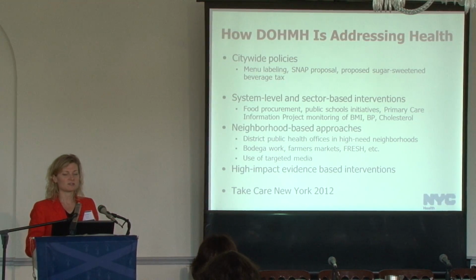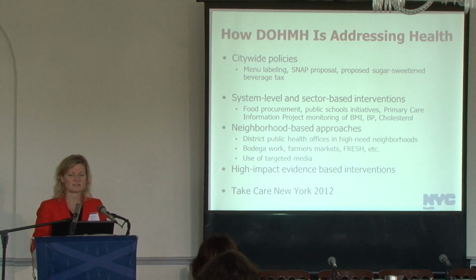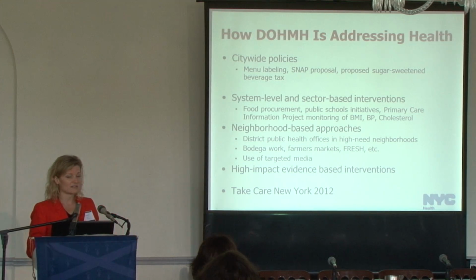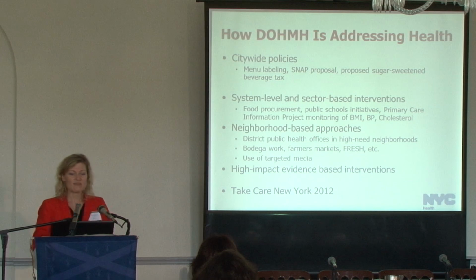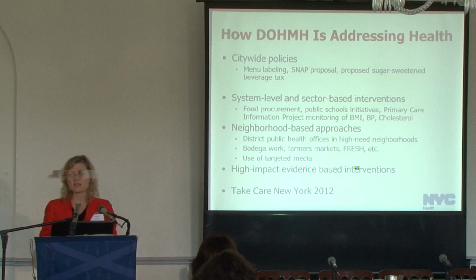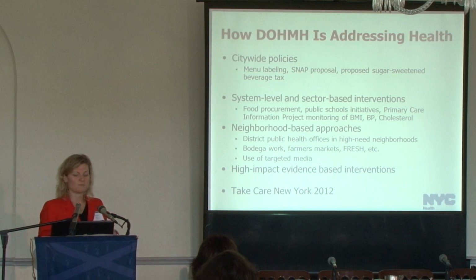And then we have system and sector-based interventions, and those are interventions around things like food procurement for city agencies, things that we have going on in the school settings, things that we have going on through primary care practices, and a number of different other types of settings. So thinking about that socio-ecological model that we saw in the previous presentations, thinking about that level that's changing the context around settings. And then we also have neighborhood-based approaches, and those are typically in those high-need neighborhoods that I pointed out, but they really are adapted to the exact population that's suffering from a condition. So sometimes we are going to branch beyond those high-need neighborhoods to other high-need neighborhoods defined by condition.